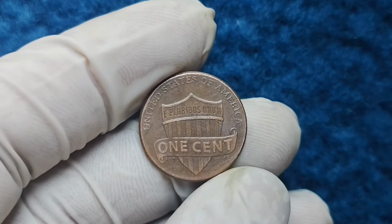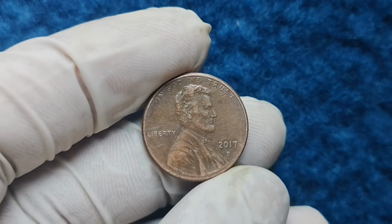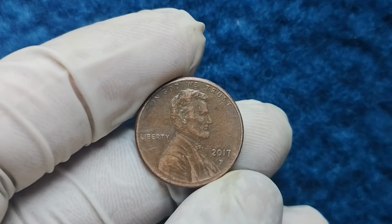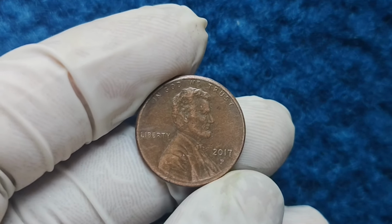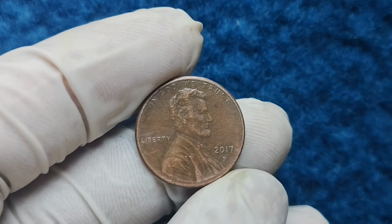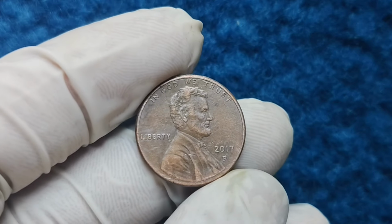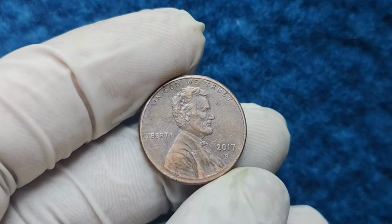But can you still find a 2017 P penny worth hundreds or even thousands of dollars? Absolutely. Okay, let me tell you a quick story. A few months ago, I was at a gas station and I got some change back. Among the pennies was a 2017 P penny.